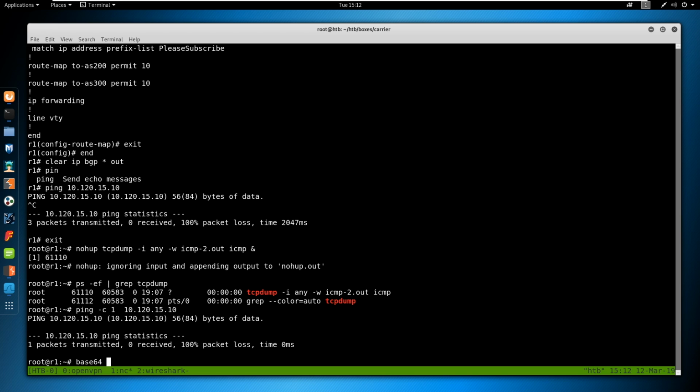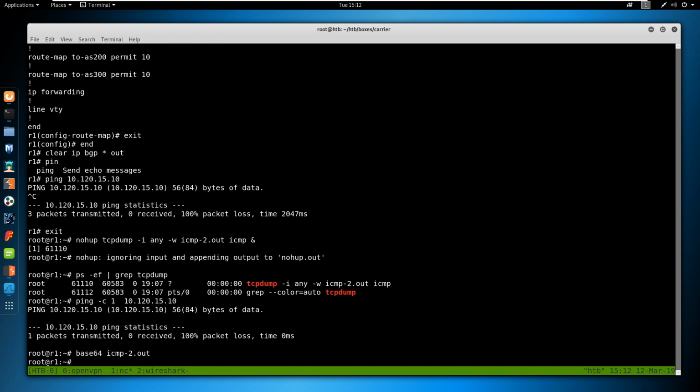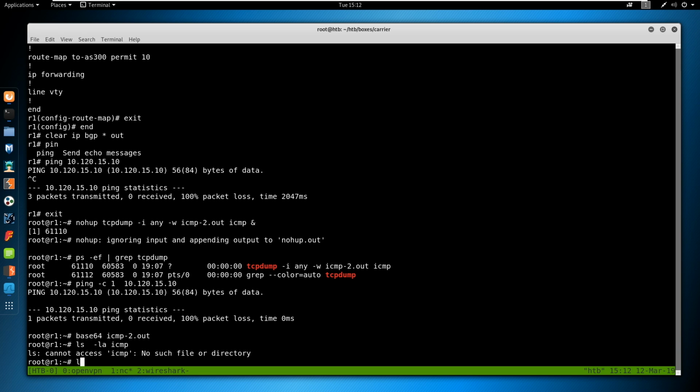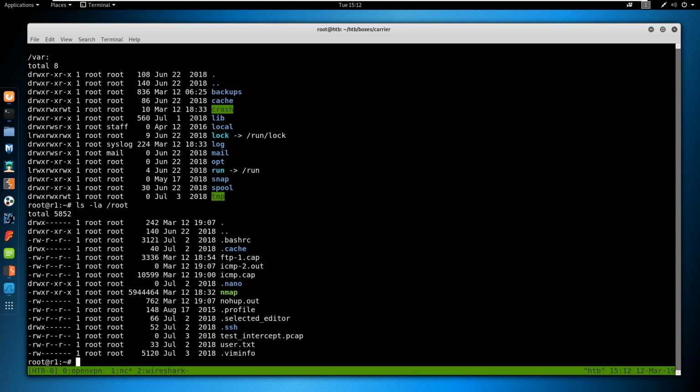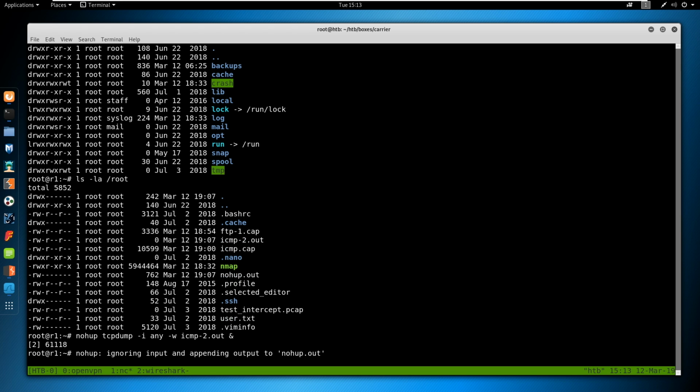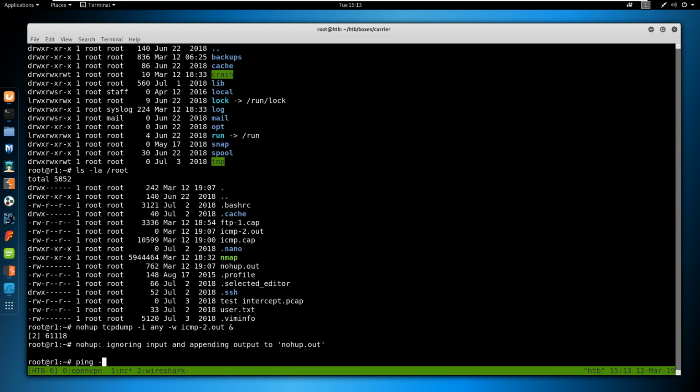Now we can base64 ICMP-2.out. ls -la. ls -la /root. It didn't write any data. So I was wrong when I said I was going to get it right. Let's just do nohup and then tcpdump -i any -w ICMP-2.out, capturing all traffic. We'll just get a big capture of that file. That's fine. Ping 10.120.15.10. One day I'll remember -c 1.